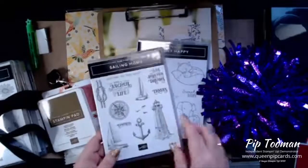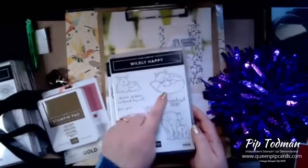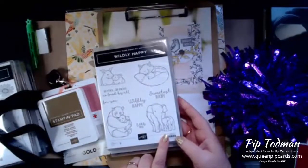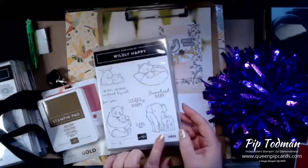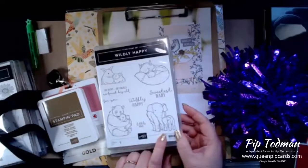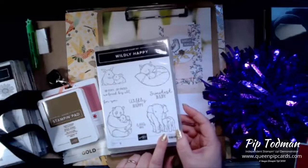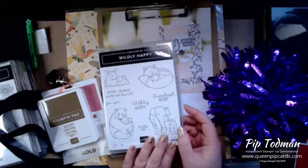Okay. But this is a fab stamp set. And look at Wildly Happy. I mean, foxes and cubs. But this one here, elephants. That is going to go on my Thailand memory keeping, because they're just so cute with the little baby snuggling into its mom. Isn't that gorgeous? So that's going to go on my Thailand memories and more. Now I have space, I'm doing more of my memory keeping, so that's great.